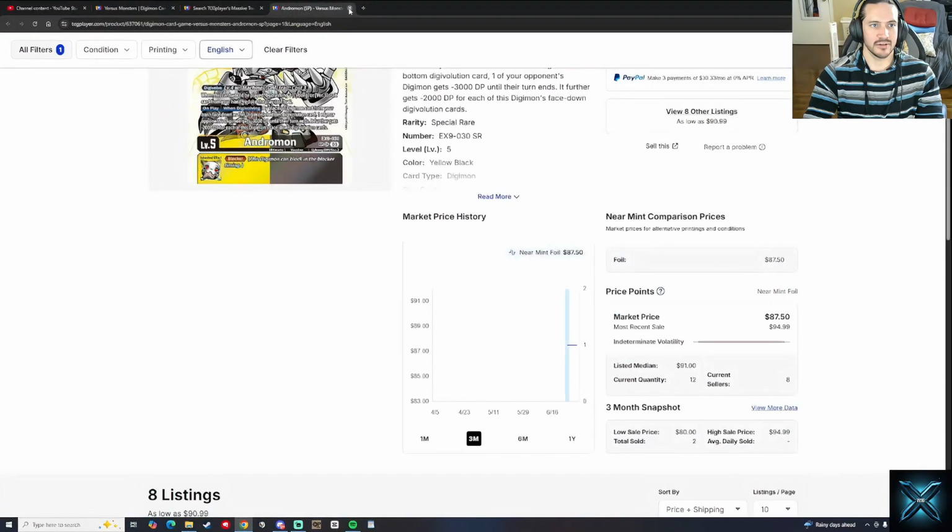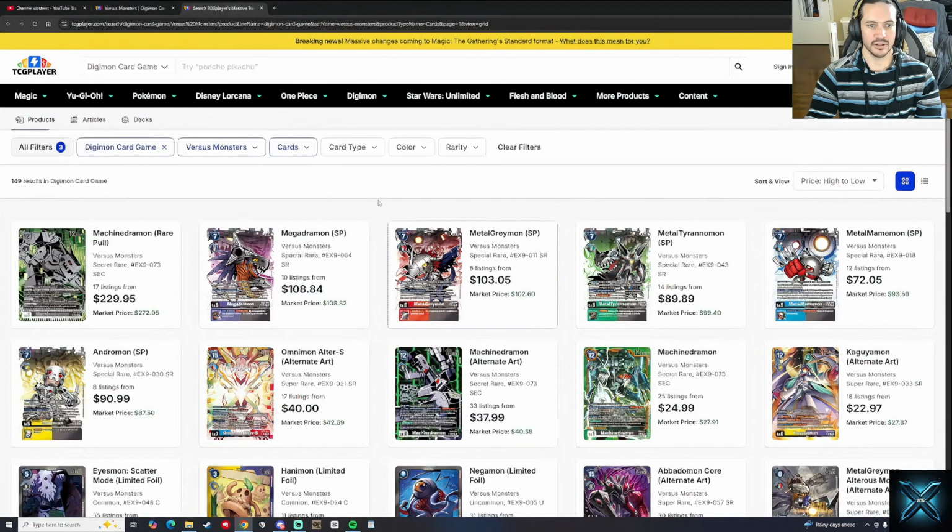But I would imagine SP cards usually fall pretty quick after sets come out. And it is interesting to still see these this high. I would imagine if you get SPs anywhere between $50 to $75, I feel like you can't be too upset about that. Whereas if you go to the last set, some of those SPs are like $20, $30 cards. I do think that these will probably hold a little bit higher of a value than some of the other cards from the last set, right?